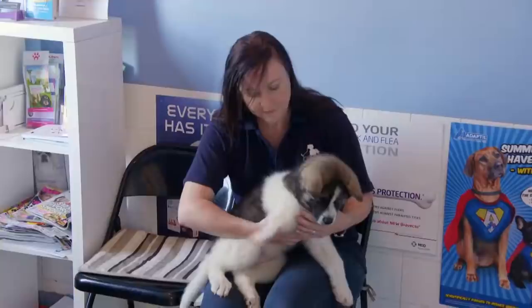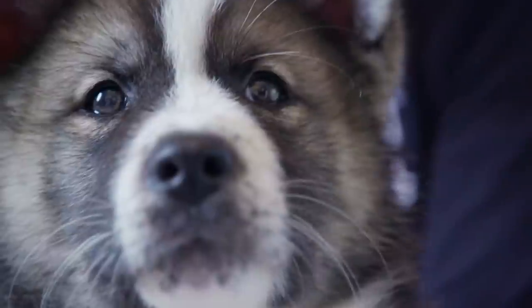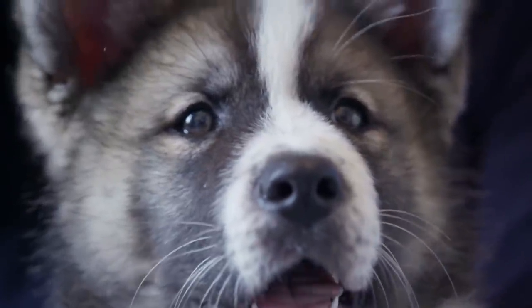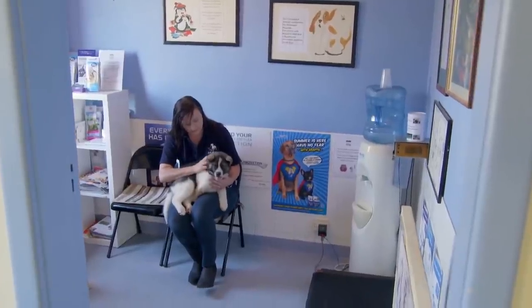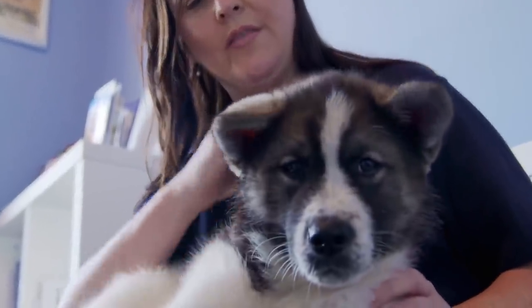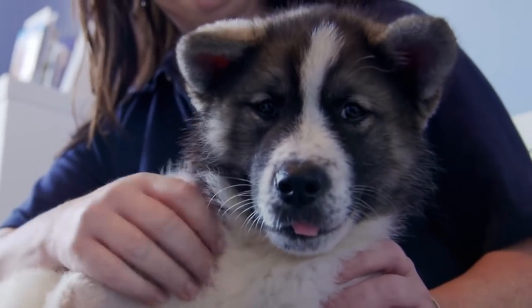Hey, baby. There you go. Is that comfy? At the Bondi Clinic, Rose has brought in 11-week-old Annika, desperate for Chris's help for the little girl's deformed leg. You're going to be very brave. The poor Akita puppy has had a rough start to life and was recently surrendered to the Animal Welfare League.